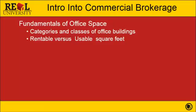And then obviously the last one that we're going to talk about is Class C. Class C is the poorest quality structures. They tend to be located in the least desirable office areas. They typically need major renovations, and they're usually more than 20 years old. Because of all of these things, they command a lower rental rate. They attract tenants that are smaller in their scope of personnel and a lot newer companies.